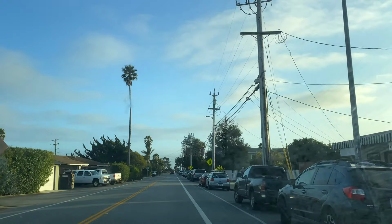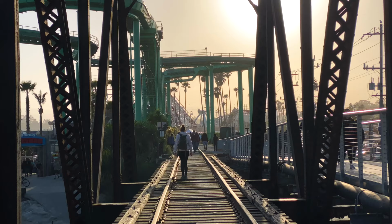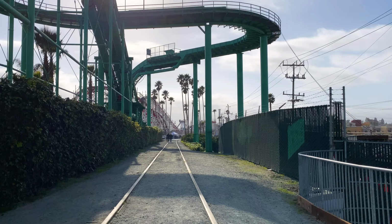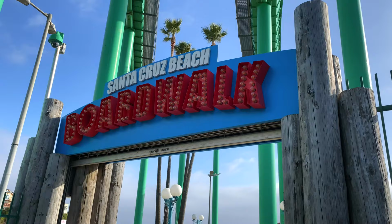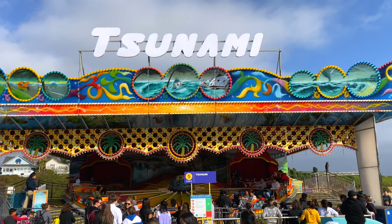We continued on to the famous Santa Cruz Beach Boardwalk, which is a small amusement park. Families with kids will love a visit, and as you can see, these were pre-COVID times.